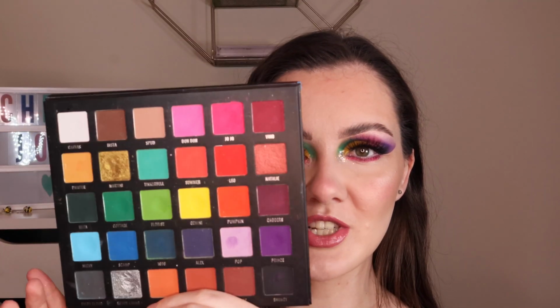And what I love about this is it is majority matte. You just get 1, 2, 3 sort of metallic shimmer shades, and me personally, I rarely use shimmers. I'm all about the mattes. Love me a good matte, so this palette is just perfect for me. It just screams my name. I love it so much. The pigmentation is incredible. It blends like an absolute dream. Like, you barely need to even tap your brush in here. It is amazing. So yeah, let's just do some quick swatches for you all.